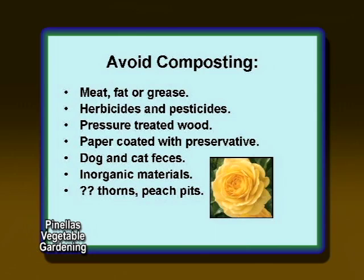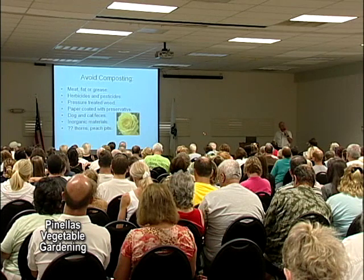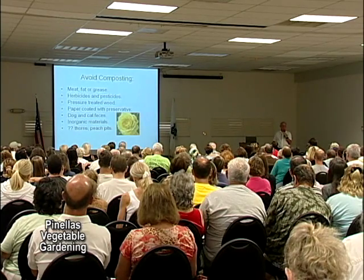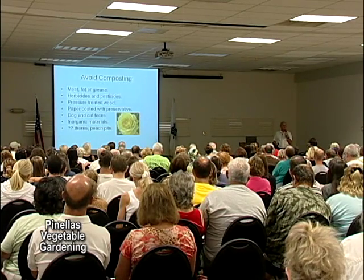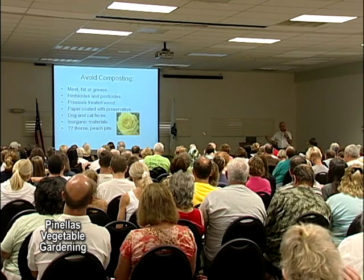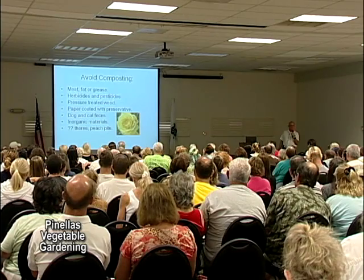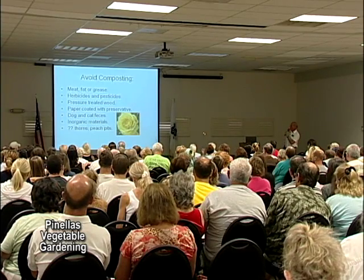You want to avoid composting meat, fat, or grease. It draws flies, vermin, and slows down composting. If you put herbicides and pesticides in your compost, you'll get herbicides and pesticides out. And more importantly, the pesticides will kill all the little nature's tools, or a lot of them, the insects particularly, that help break stuff down to our advantage. And the herbicides will come out untreated. You'll see that in your garden, and your garden won't grow.